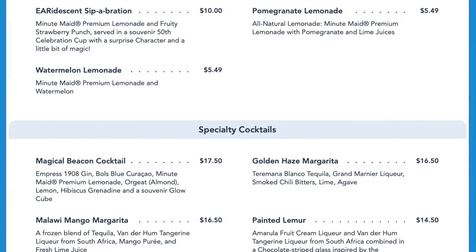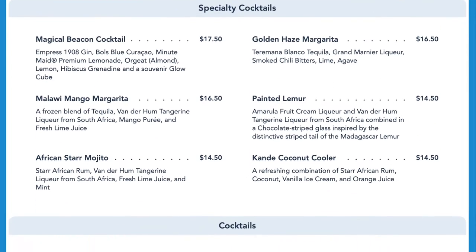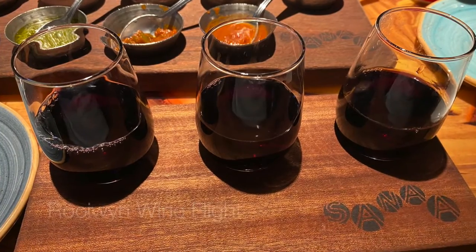They also offer a variety of beverages to go along with your meal, ranging from mocktails like smoothies, tea, coffee, and specialty lemonades, as well as specialty cocktails, beer, hard cider, and wine from South Africa.